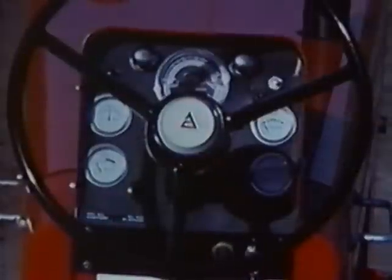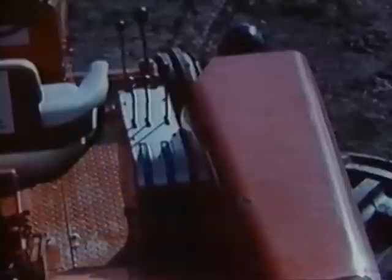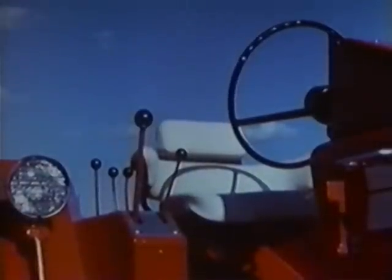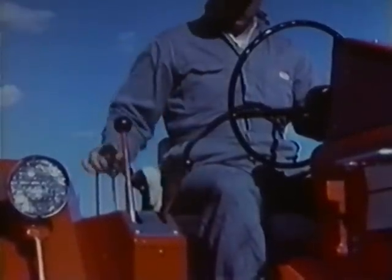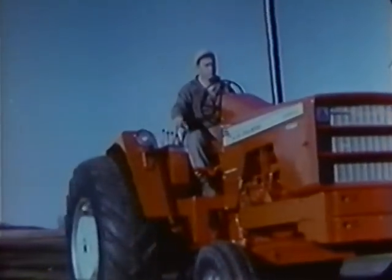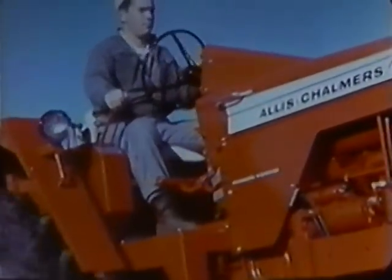With this instrument panel that's convenient to the glance. With this console control that's easy to reach and provides effortless operation. Yes, you're in complete command as you shift on the go. Shift from high to low range with an easy flick of a lever that hydraulically actuates the power clutch. You control the 190 as you control your own body.